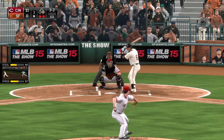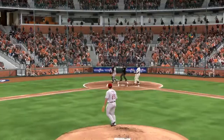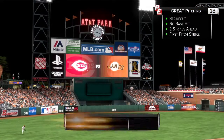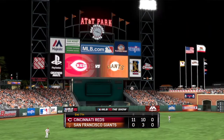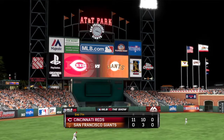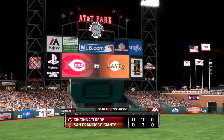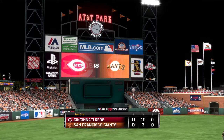At bat right here. And we'll have to leave it there as this is strike 3, and that will retire the side. Add another 0 as it's up to 7 shutout innings so far. We'll look ahead to inning number 8 now. Reds out in front, 11-0.